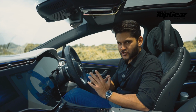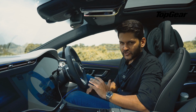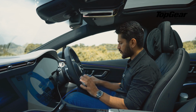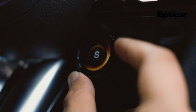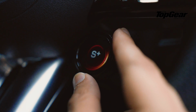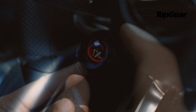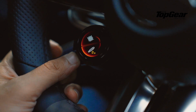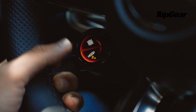Because this is an AMG, let's talk about AMG-specific trims. So you've got this beautiful AMG Line sports steering wheel with 2 rotary knobs and 2 little circular screens there. One allowing me to change the different modes without taking my hands off the steering wheel, and the other specific to the suspension or the sound the car makes in different modes.